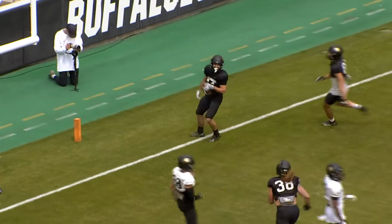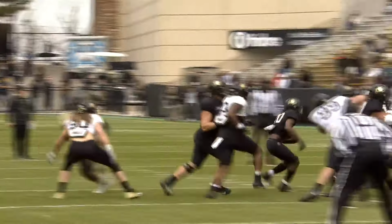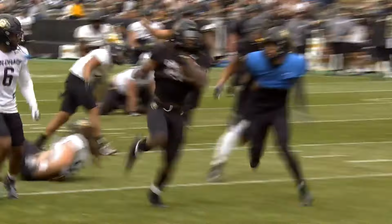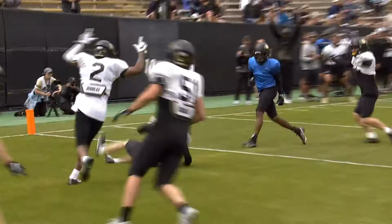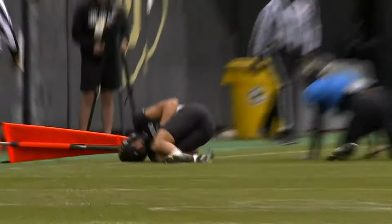We saw some of J.T. Shrout, still working his way back from last year's ACL, so he only participated in 7-on-7, but they expect the competition in the fall. Alex Fontenot, the presumed starting running back, would not participate today, but Deion Smith ran hard. He had a productive year last year. The safety battle continues. Jordan Wolverton, the converted quarterback to safety, had the pick.